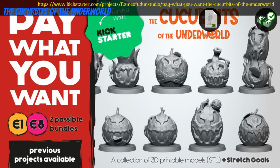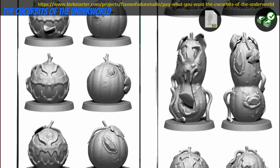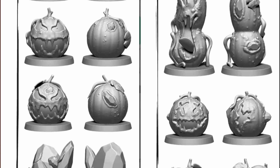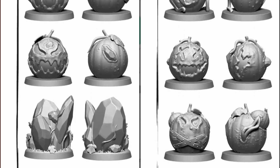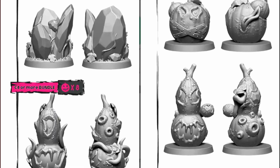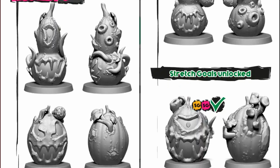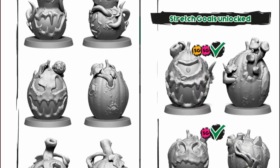The Cucurbits of the Underworld, Printable Minis by Flame of Udon Studio, of France, their 4th Kickstarter campaign. This is a set of cutesy plant monsters, more than 20 in total. You can get just the first 8, the whole set, and you can also get a commercial license. This campaign ends on October 7th, with rewards expected the same month.